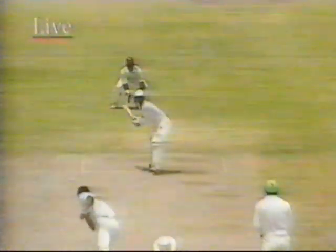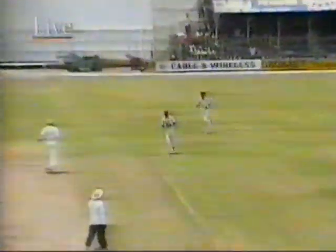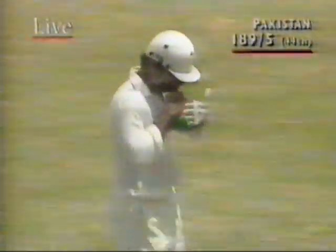Well, that was a very ambitious shot. Trying to pull Walsh off the front foot. See that left foot go down, the ball bouncing high, about chest high. That's a very difficult shot to play, even on this slow surface. And he paid the penalty. Sad end to a superb innings. 1-8.